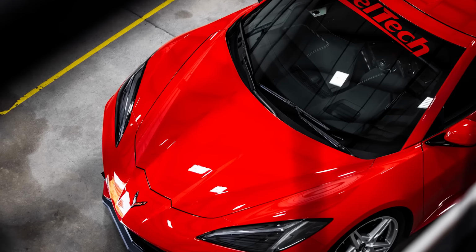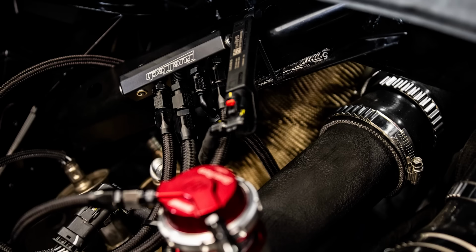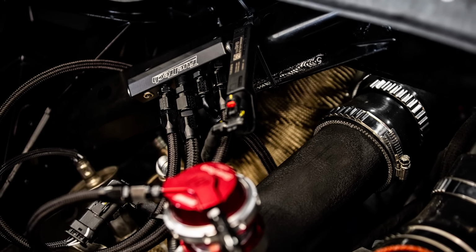Cool. Anderson, what is your intention to offer to the market for a C8 Corvette? So first, like I said, we made this turbo kit because there were no really available kits on the market, but we are exclusively focusing on the electronics solution. What we can offer to the market is a plug-and-play harness that connects between the ECU and the stock harness without having to cut or custom install anything on the car.